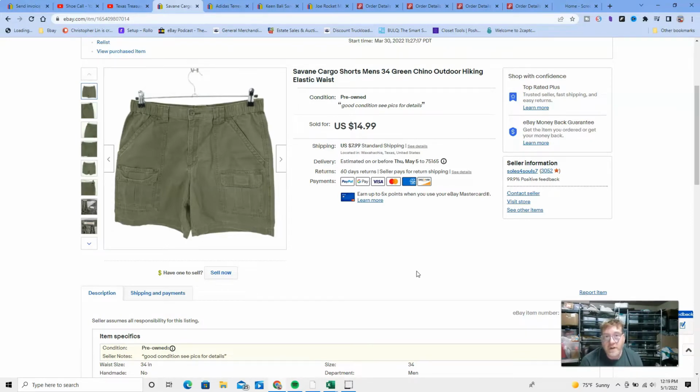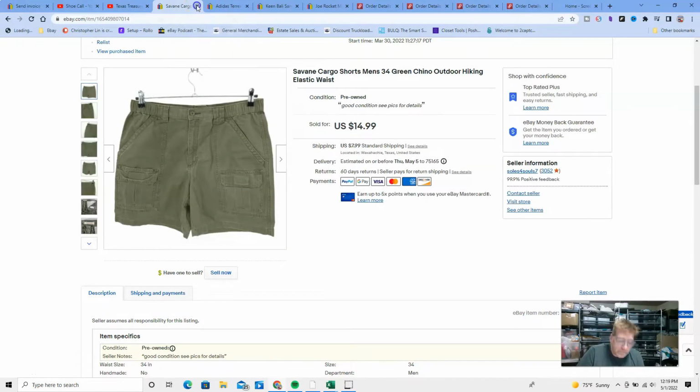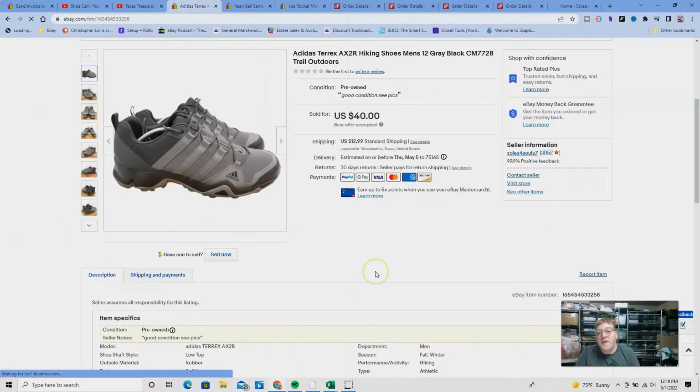I ship both with GSP, eBay's Global Shipping Program, where you send it to Kentucky and then eBay takes over from there. I also use eBay International Standard Delivery, which this was, and that typically allows me to make a little bit more money on shipping. All right, next up at number 7.